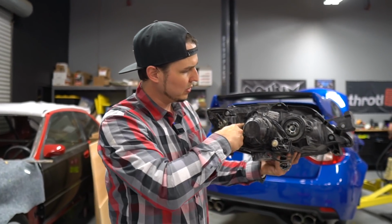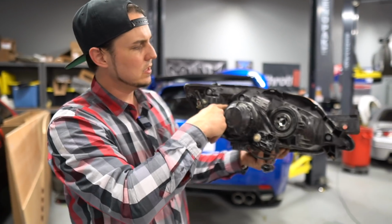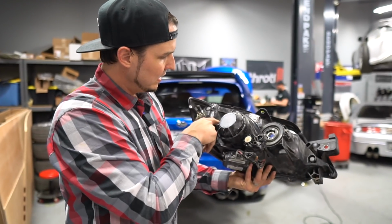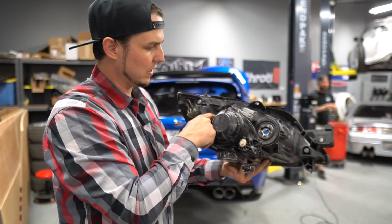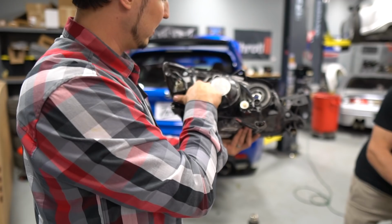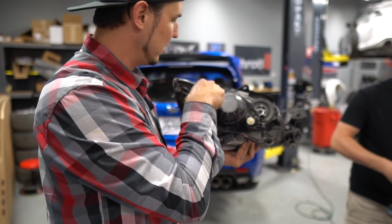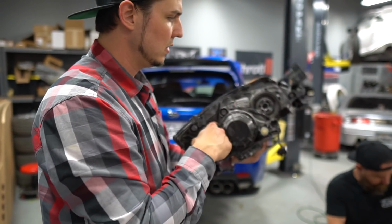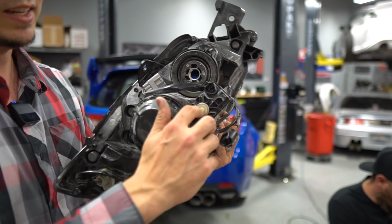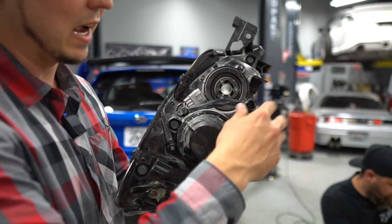Let's see, we got an 8mm bolt here. Now that's an adjuster that does the left to right adjustment on the lights. And they're typically capped off and blocked like this because they don't want you to mess with that. So we have to pop off that little tab, then we'll back out this 8mm. And then we've got an 8mm here on this. It's basically, it's not an AFS motor, it's a height adjustment motor.